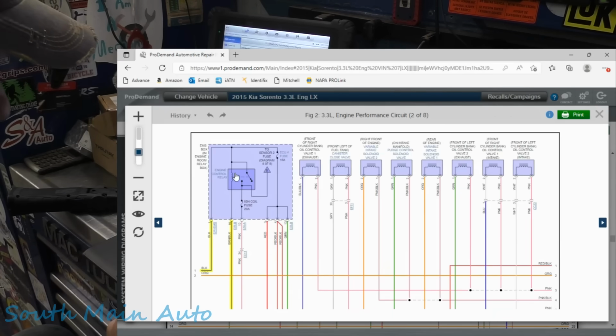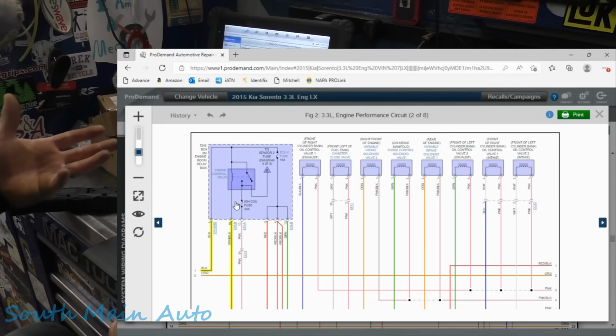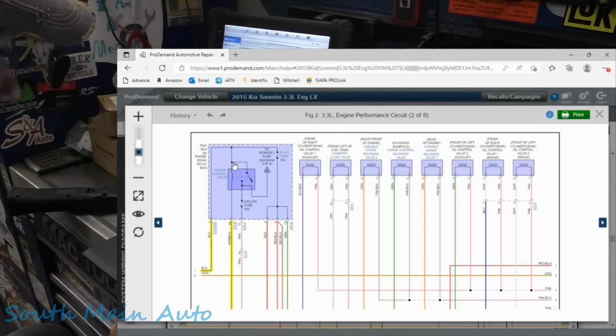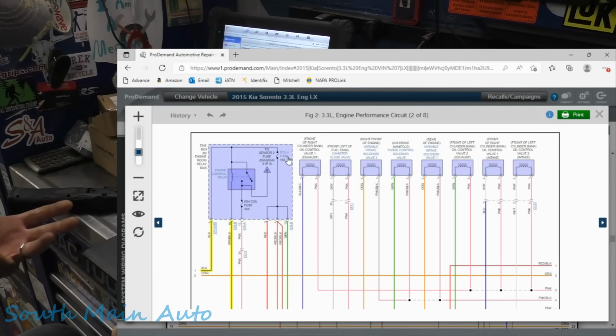So that can be a bad relay. We could have just an open in this relay. We could have a bad PCM, or we could have a bad power feed wherever this wire comes through. This should be the power side. We don't really need to know where it comes from right now, because we can see the power comes in, it feeds the control side of the relay, and it feeds the load side of the relay. Then, easy enough to check, it feeds this ECU4 fuse. So let's go see if ECU4 is hot with the key on.